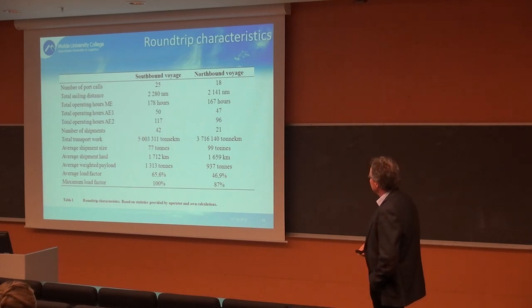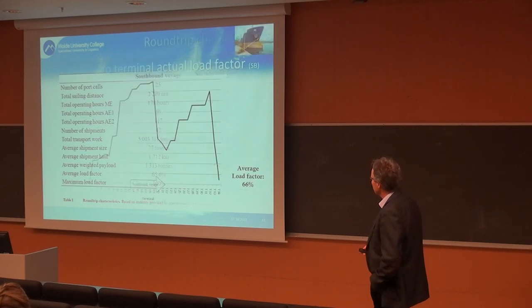Now, here are some characteristics of a typical round trip. They will have a number of port calls, slightly fewer on the northbound bit, and they produce a lot of transport work on each round trip. The average load factor on the southbound leg is some 65%, meaning that they are able to fill the vessel on average 65%. Slightly worse on the northbound because they have slightly less cargo available there.